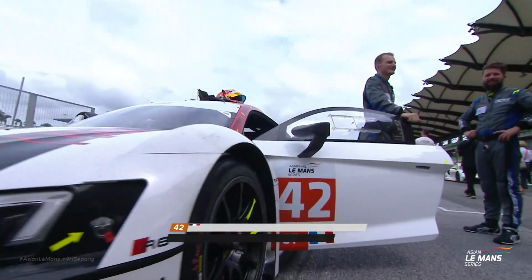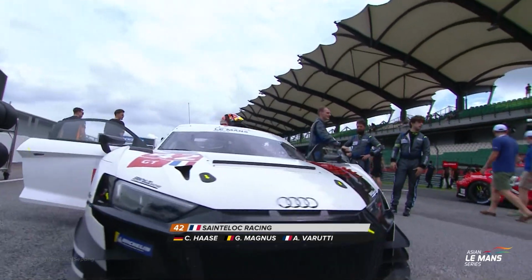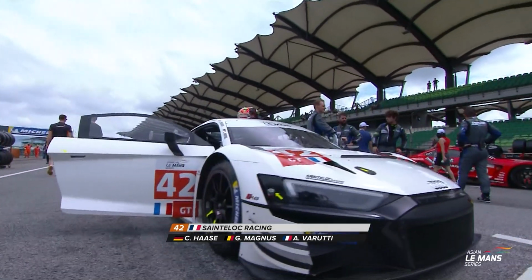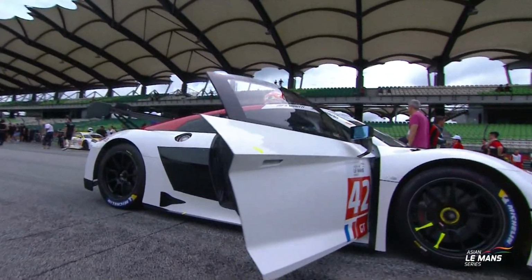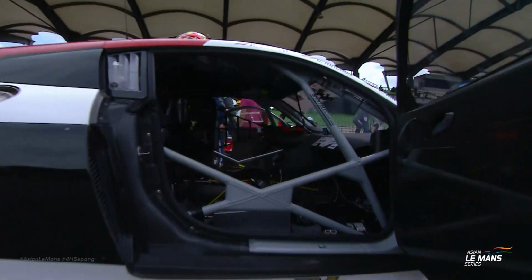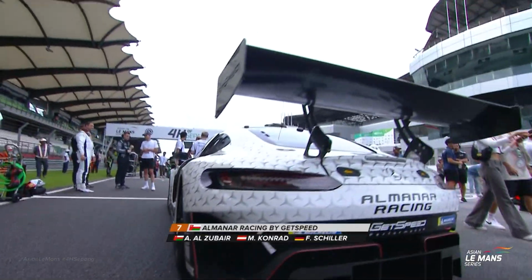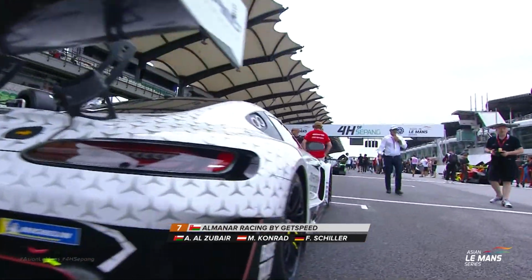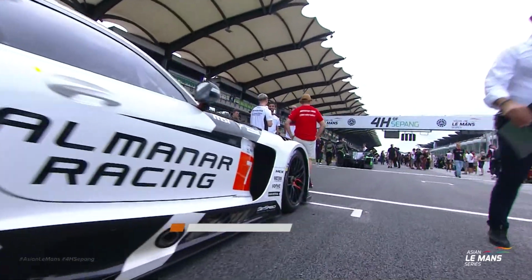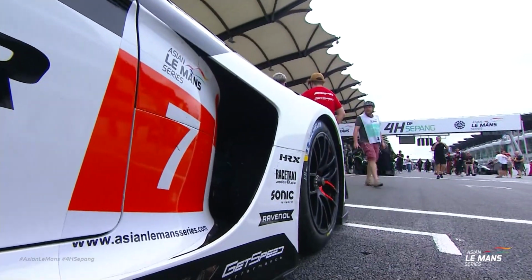Looked strong through the week, but had to give best in the final stakes to this car. Dominant winner on Saturday, the number 42 Santalok racing car, mainly thanks to the efforts of the amazing bronze-rated Alban Veruti. It would be Alban that started race 2 as well. Armanor Racing by Get Speed. Another strong Mercedes-AMG lineup with Martin Conrad of Haslan Zabir and Fabian Schiller, the number 7 car.